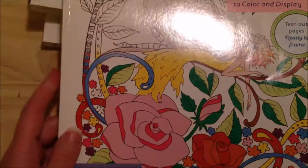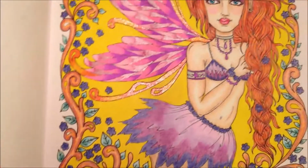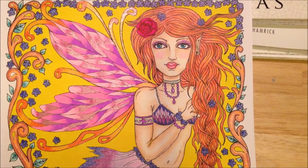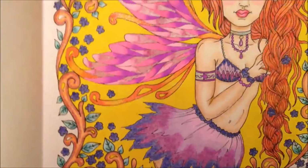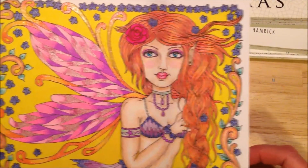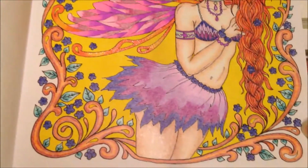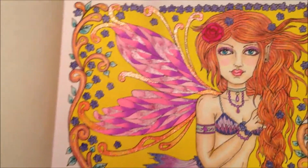I have one from Magical Fairies by Deborah Muller. I love the vibrancy in this one too, and I find this bright yellow makes a great background for contrasting colors. You can see some of the shimmer from the glitter pens.